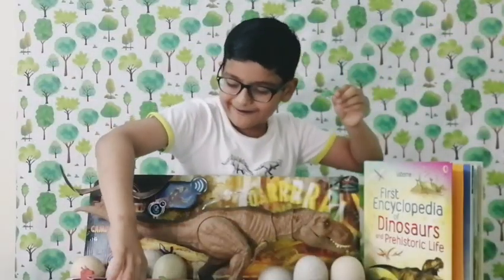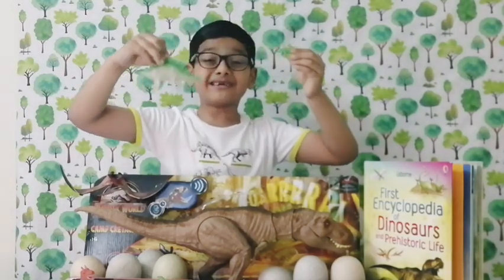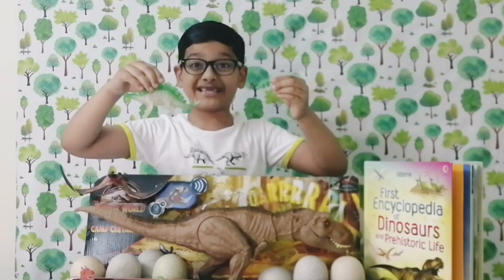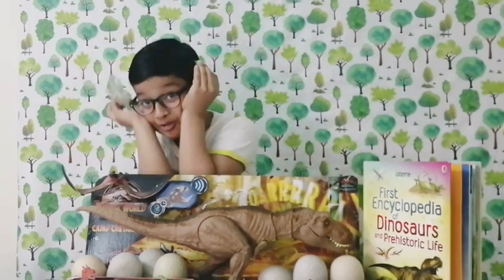Stegosaurus. Oh, there we go, two Stegosaurus. A Stegosaurus eats more than 1,000 pounds, I think, every day. That is so cool, bro!